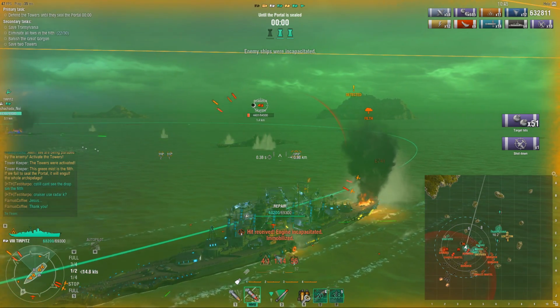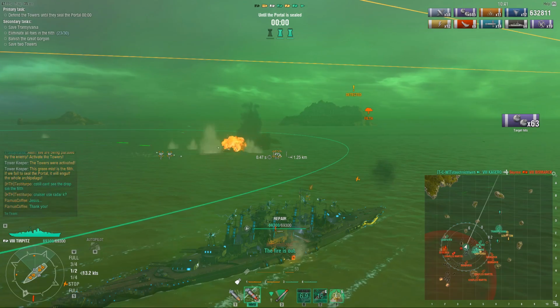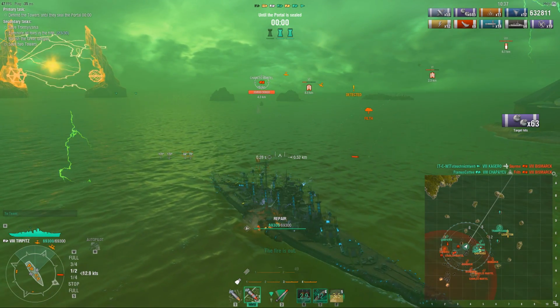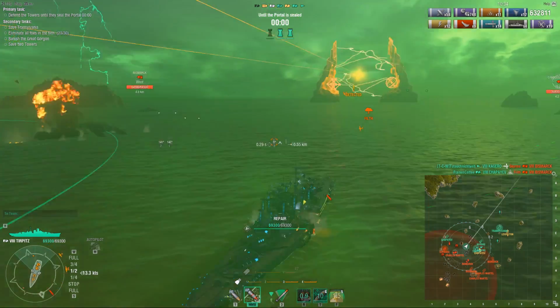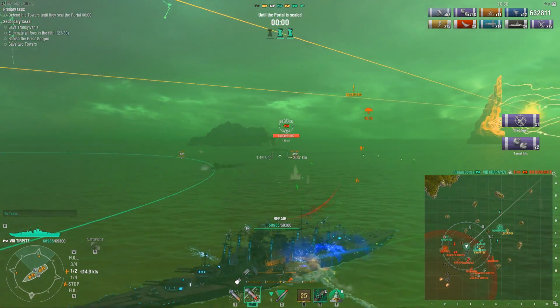So this is hilariously fun. This is so much fun. And it's not just limited to the battleship, because all the classes are actually very, very enjoyable, and I think a lot of people are going to enjoy this event. In fact, let's move on to the cruiser next.